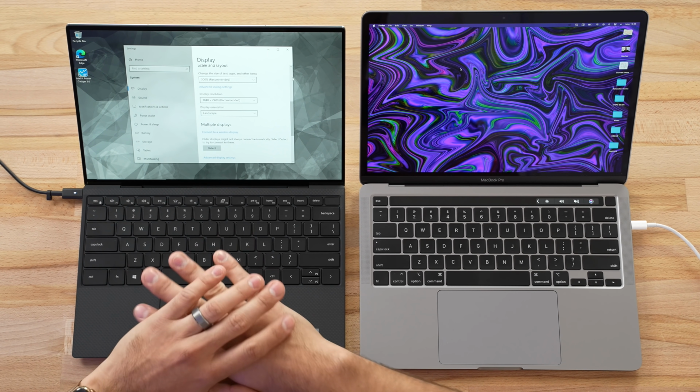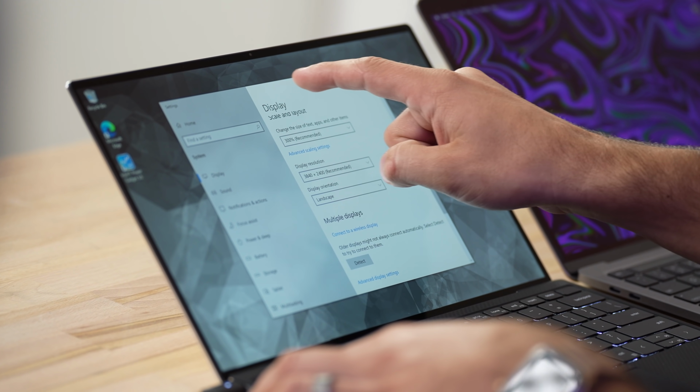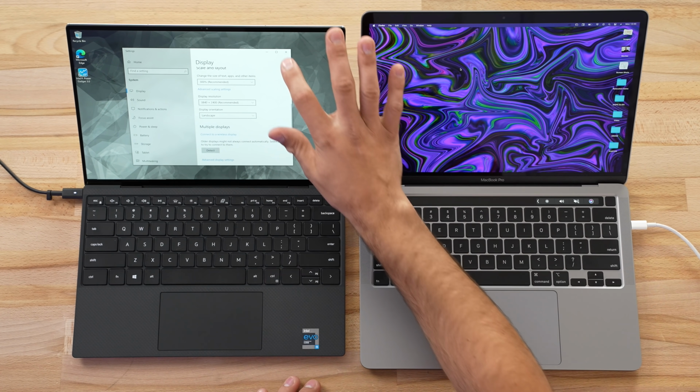Now with the Dell, you have multiple options for the displays. You can get a 1080p display. Ours is that 4K or more than 4K, and it's also a touchscreen, which you cannot get on the MacBook Pro. And with the MacBook, all the displays are identical.